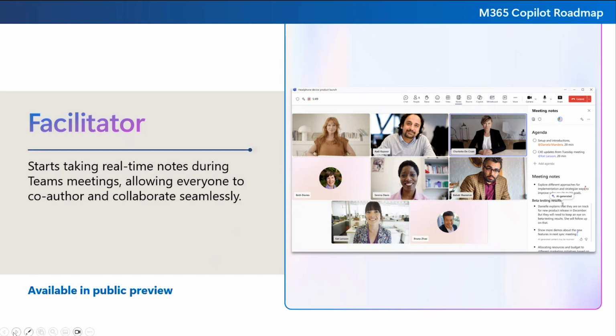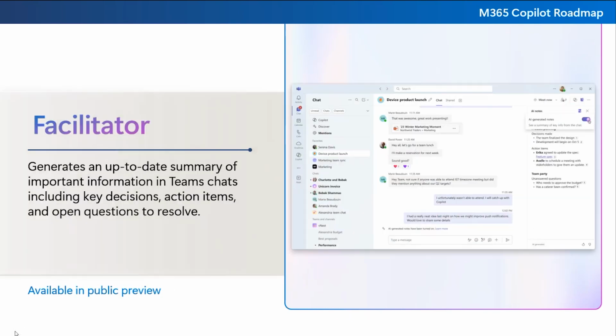You've got the facilitator. So essentially you have somebody that's an administrative assistant or a secretary within a meeting. Instead of having you or a specific individual set up Copilot, you have Copilot for everybody in the meeting. So it's taking notes in real time, and you're able to share information and ask it questions in real time, without having to wait until you get the recap. And that's available now in public preview.